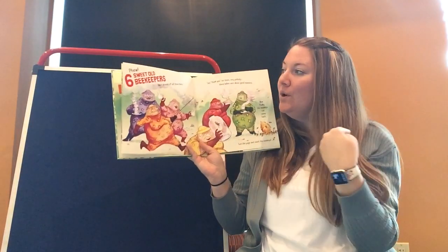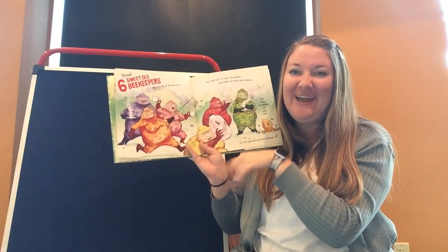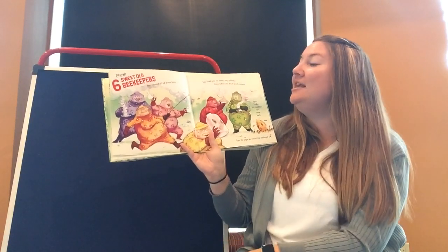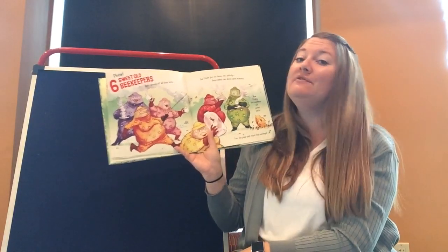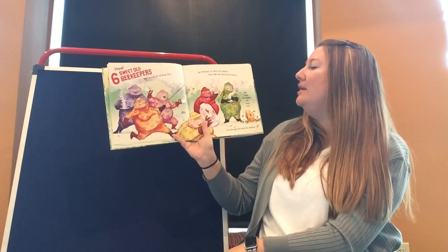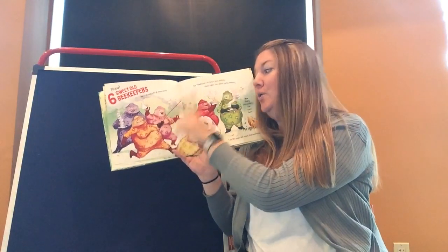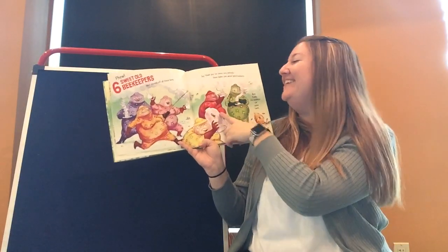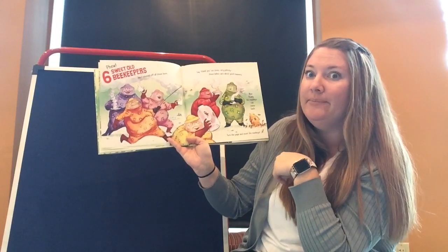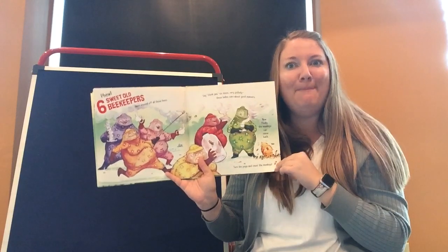Phew! Six sweet old beekeepers have shooed off all those bees. Say thank you six times very politely. These ladies care about good manners. Ready? Thank you, thank you, thank you, thank you, thank you, aw, thank you. Now finally, the monkeys can come back. Let's turn the page and count the monkeys.